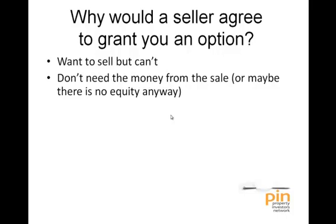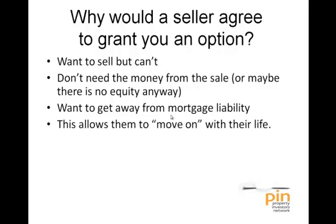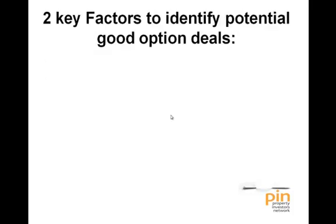Or it could be someone who's got no equity in the property. So when they sell the property, they're not actually going to make any money anyway. So that's a perfect example of someone who might be prepared to do an option. And in fact, what they're trying to do is get away from the mortgage liability, and that's the most important thing for them. And if they do that, it means they can move on and just get on with their life. So you're helping people with a specific problem. They've got a liability of a mortgage generally that they want to get rid of.